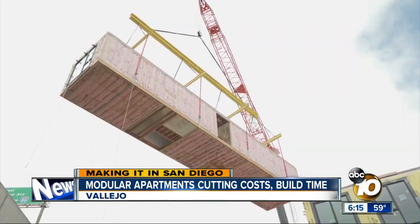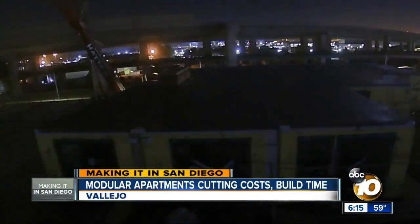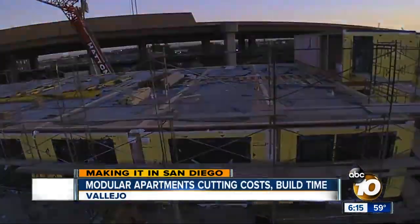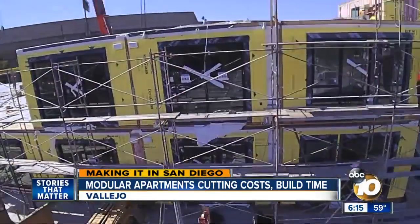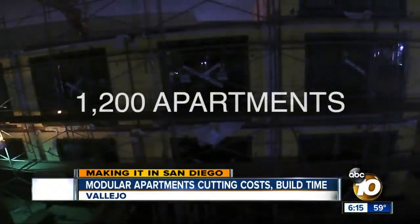You can build the home at least 30% faster and more efficiently, so you save 20% minimum on construction costs. Holliday says for affordable housing projects, those extra savings can turn into extra units and lower rents. So far, demand for his modular buildings has been high. We'll be shipping probably 8 to 10 projects a year, or 1,200 apartments.